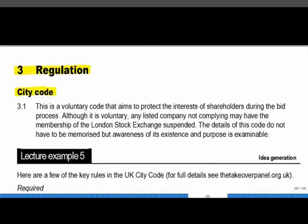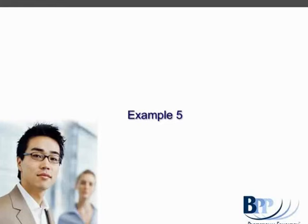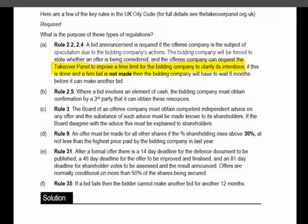To prevent the uncertainty of whether a company does or does not intend to make a bid, if the bidding company has done anything to indicate that an offer is being considered, then in the UK the takeover panel will impose a time limit for the bidding company to clarify its intentions. This happened to Kraft Foods in 2009 when the takeover panel imposed a limit forcing Kraft Foods to state their intentions by November the 9th, and on November the 9th they announced that they were going to bid for Cadbury.